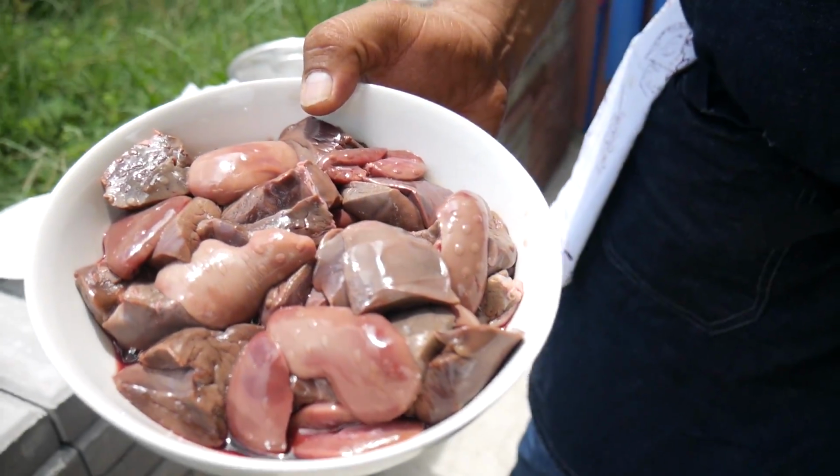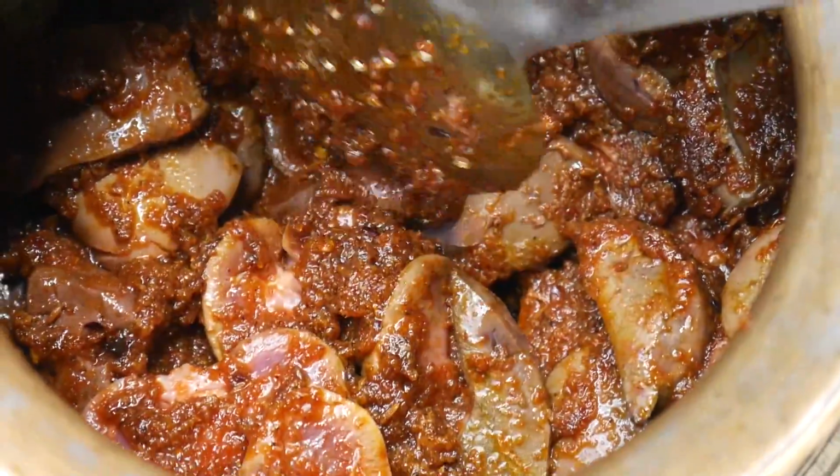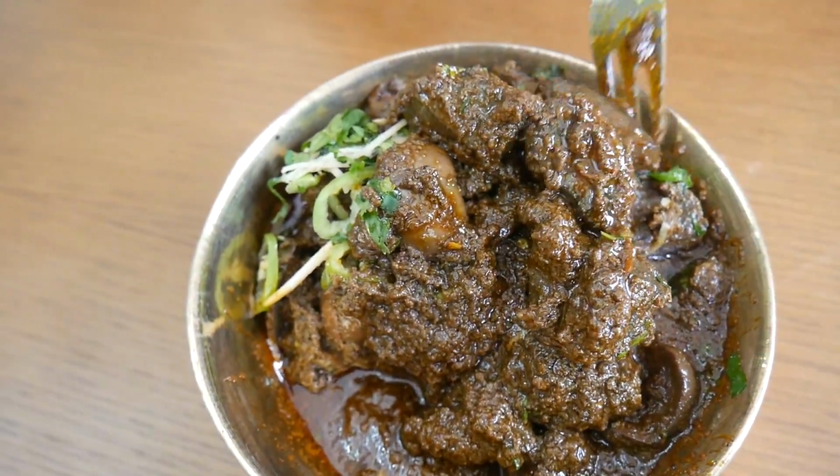Goat liver and kidneys. I usually eat liver. Chicken liver is my favorite. I love foie gras. Pork liver I also eat, but it's gonna be my first time trying goat liver and kidneys. So I'm really excited.